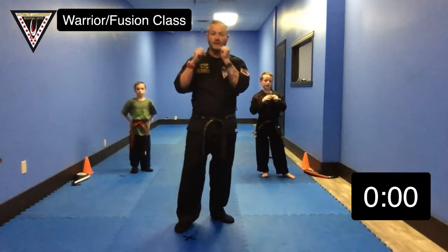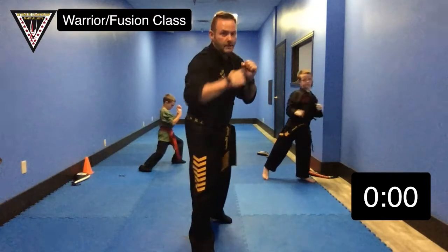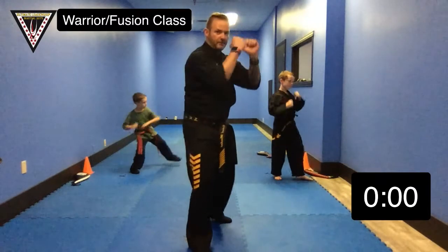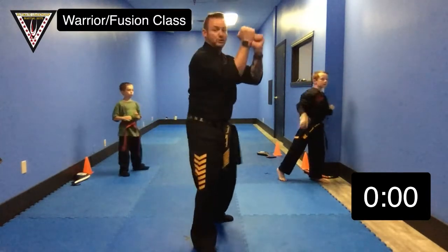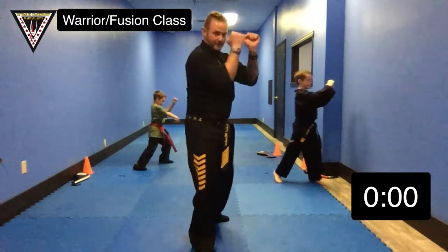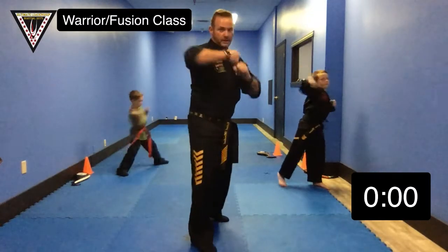Twenty seconds on the clock and go for it. Both arms block, back fist. Good. Parallel block, back fist. Hopefully, we never need to use these moves on somebody. However, knowing them also makes our bodies a little stronger, a little bit quicker, and a little more coordinated. Those things definitely help us. Block, back fist. Good. Three, two, one, and time.